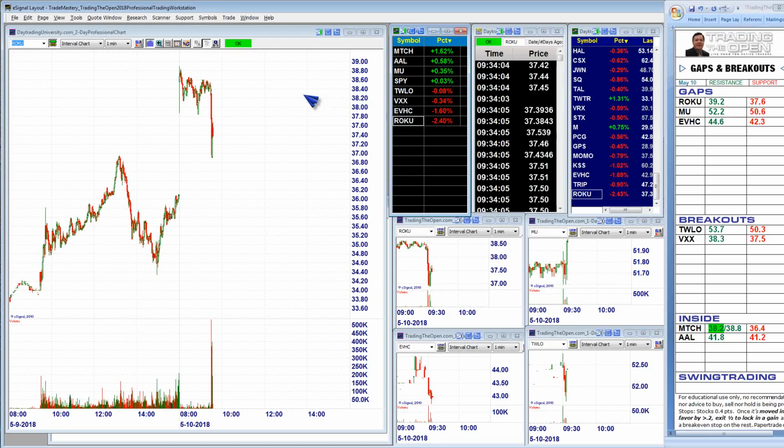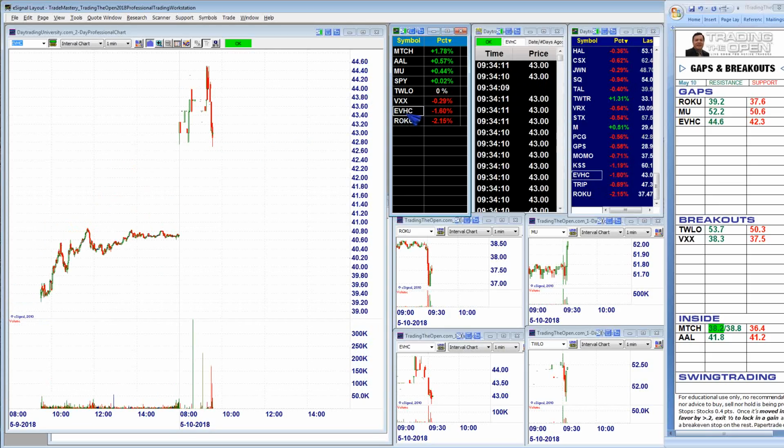Roku, I got out the short at the exact bottom, or close to it, right? We'll see who else is going on. This is fun. EVHC heads back down. Never did hit my 44.6. Kept you guys out of harm's way, which is cool. The short trigger is 42.30. We'll see if that hits.